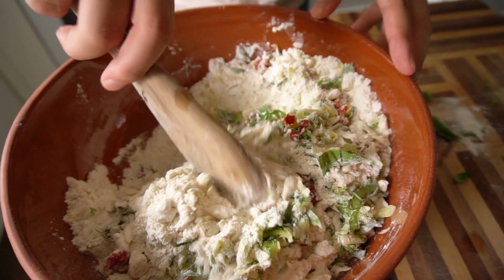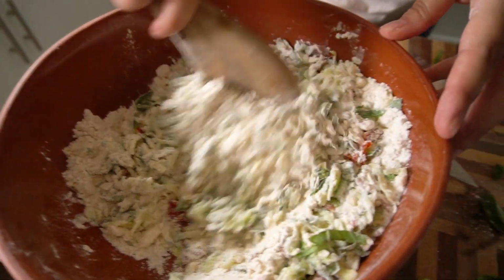Looks good. Looks pretty good. Yeah, they're all getting to know each other in there. Oh, nice. Yeah.